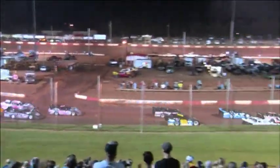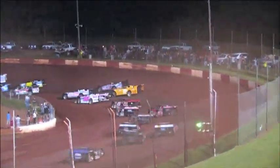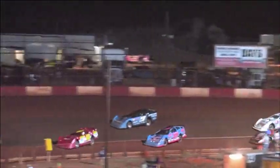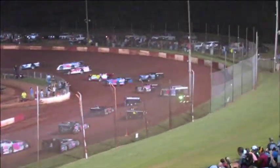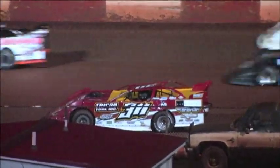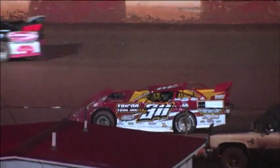All right, so let's see what shakes out of turn number 1 and 2. It's going to be Dale McDowell showing the way. Jenkins second, Austin Smith third, TJ, Jake Knowles rounding out the top 5 as Scott Groves had a problem slowing down coming out of 2, and he's going to bring out the yellow. Not yet. Scott Groves slow on the racetrack. Now the caution will wave at lap 1.